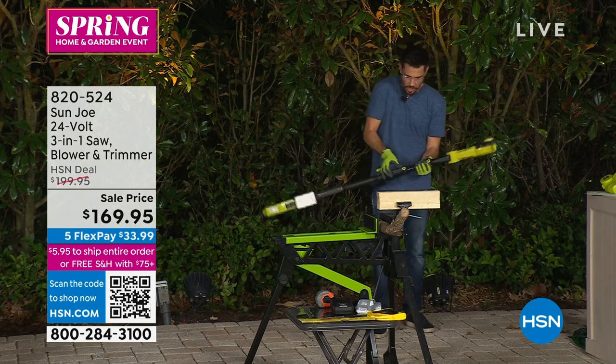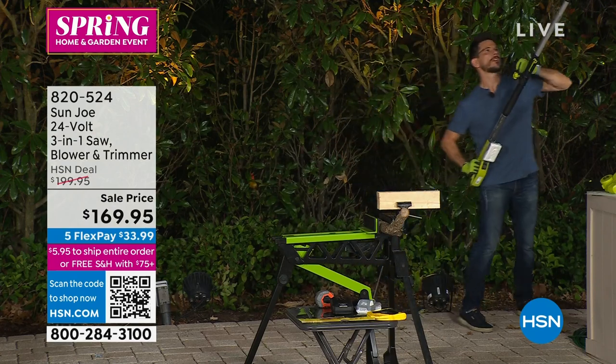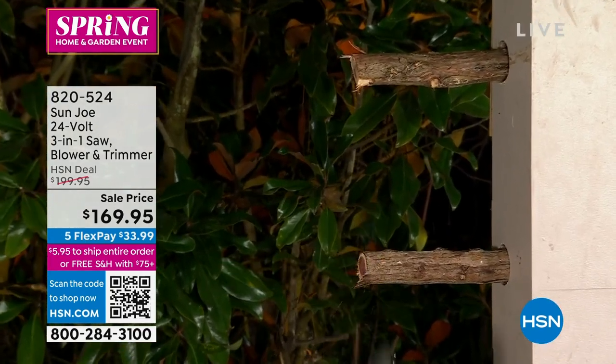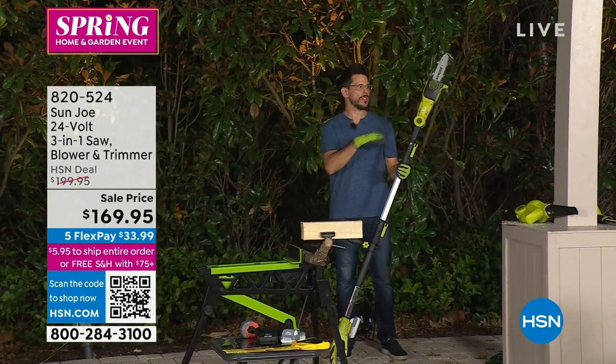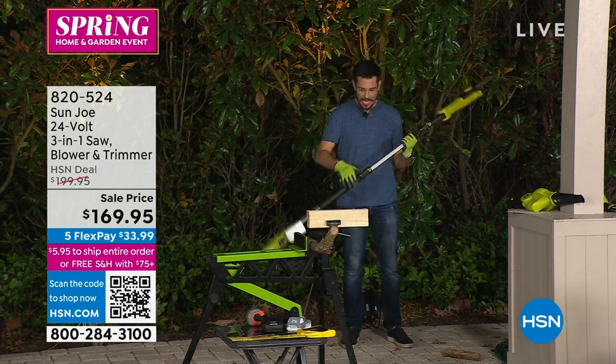And again, what you notice is I'm not pushing. I'm just letting the saw do the work. I can extend it out if I want to get a little bit higher reach. And I'll just go up here, see if I can get this guy. Look at that. Again, safe and sound. The last thing we want is mom or dad or grandma or grandpa using a power tool like this, a chainsaw, up on a ladder. Don't do that.